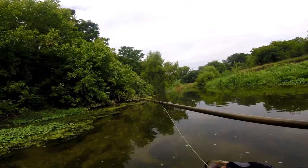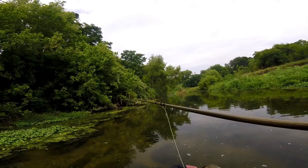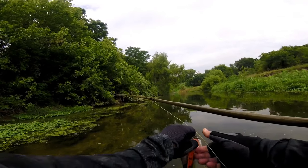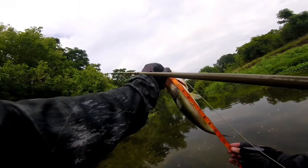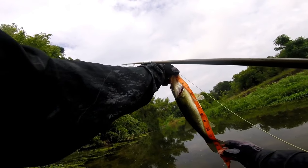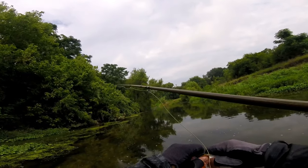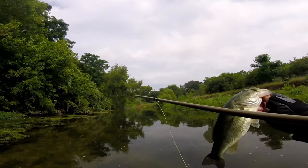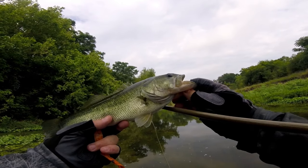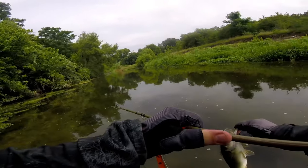All right. So I got this stupid thing. So we'll put that right there. Okay, he's about 14 inches. About 14 inches. Nice little bass. Yeah. Nice one. Just nailed that out of that sucker.